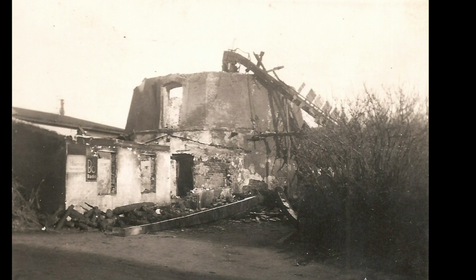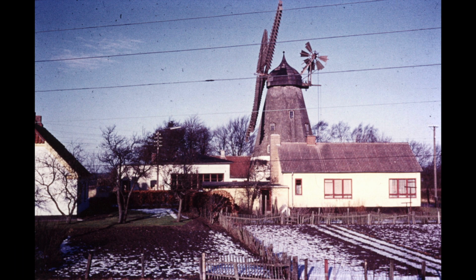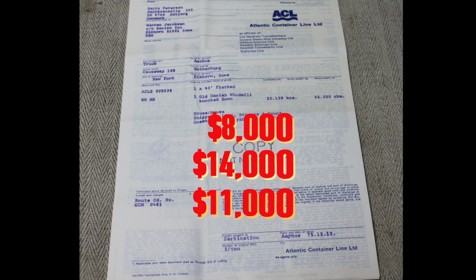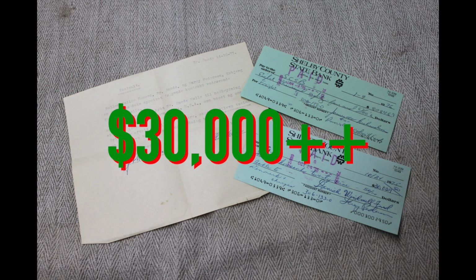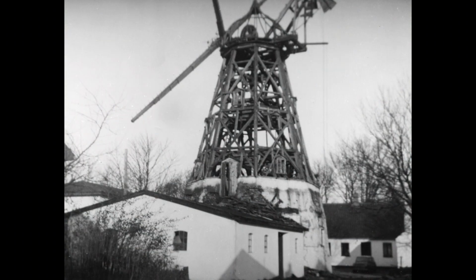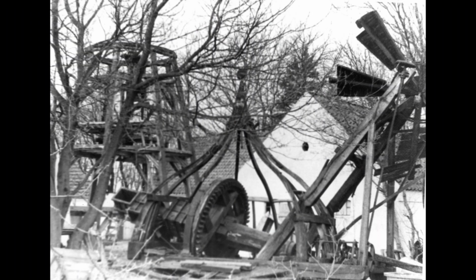Parts of the mill had been damaged by fire in 1943 and then rebuilt, but it had not been operational for 10 years. Moving the mill would be costly. $11,000 to buy the mill, $14,000 to dismantle it, and $8,000 to ship it across the ocean. But within a few days, over $30,000 had been raised, and the dream was on its way to becoming a reality. A man was hired from Norra Snida to dismantle the windmill. Because of its age and condition, the dismantling process was slow and painstaking.